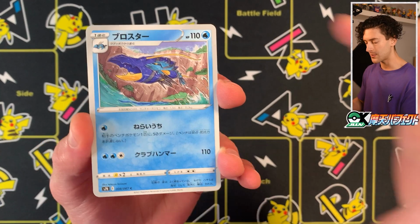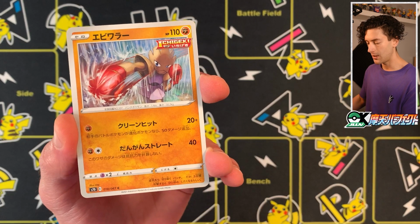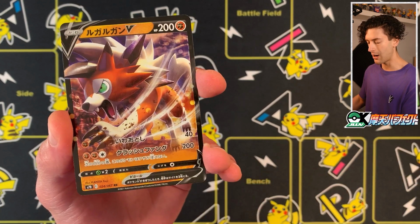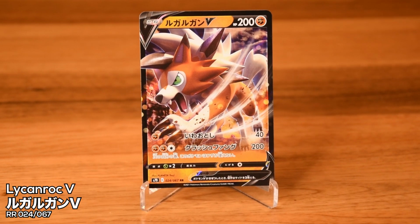So here we go. First pack of Skyscraping Perfect. We got Brostar. We got Shimbora. Ebiwara. Alright, there you go, bang. The first V card is the Lycanroc V. This one is illustrated by Planetatsuji.